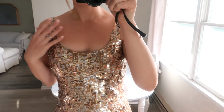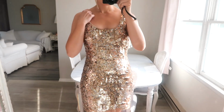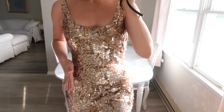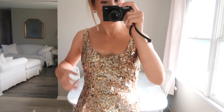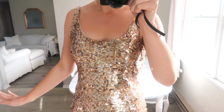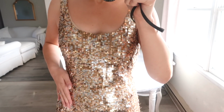This dress is actually from Love Shack Fancy, but I ended up buying it off of Poshmark because it's literally in my size 8, and this dress is so expensive, but this girl was just getting rid of it. She was just trying to get it out of her closet, and I gave her an offer and she accepted. So I was just beyond excited that she worked with me on the price.